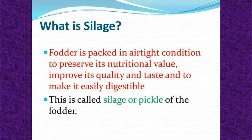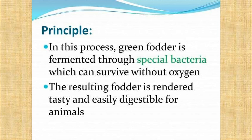A pickle is also put in a similar manner, in airtight condition, and made tastier for the person who eats it. So it is a pickle for the cattle, so to say.